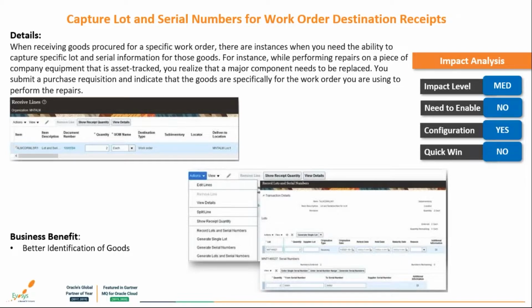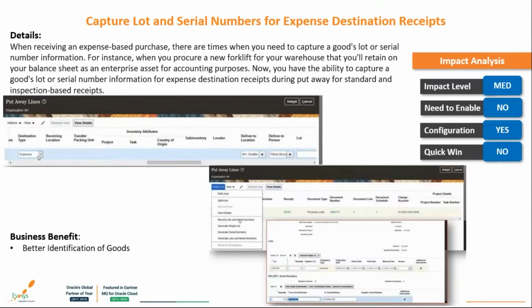Moving on to the next update. So again, this update is similar to the previous update, which is capture lot and serial numbers for expense destination receipts. So similar to the previous update, we can capture the lot and serial number details for the expense receipts, which are there for either a put away transaction or inspection required transaction. And one example which we have given is that let's say we procure a machine, let's say a forklift machine, and we plan on retaining it as an asset in the balance sheet. So we can capture its lot and serial number details for better visibility.